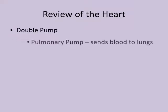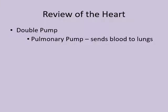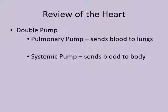Now we're going to talk about ECG, EKGs. Either term is fine to use. So remember, with our review of the heart, we've got a double pump. We've got the pulmonary pump that sends blood out to the lungs, where it's going to pick up oxygen and drop off carbon dioxide. And then we've got our systemic pump that's going to send the blood to the body, drops off oxygen and picks up carbon dioxide.